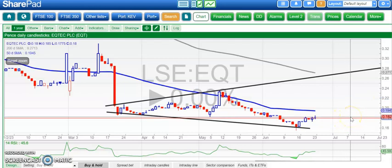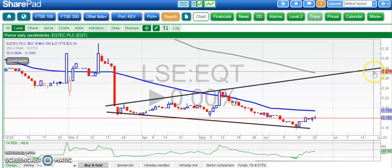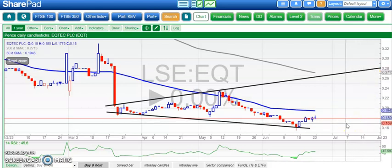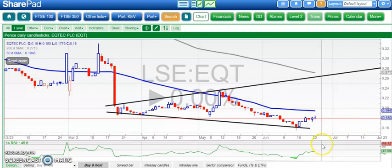The old support there back in May around 0.18, so looking for more end-of-day closes at 0.18 or better and above the RSI 50 level. If you're fussy, maybe above the 50-day moving average. 2 to 3 month target, or at least 2 month target, up to 0.28 at the top of that broadening triangle from March, and hoping that we don't see much price action back below 0.16, which has been recent support.